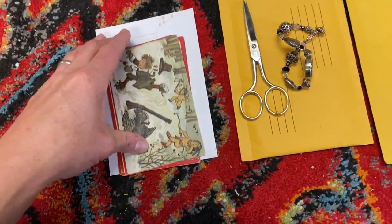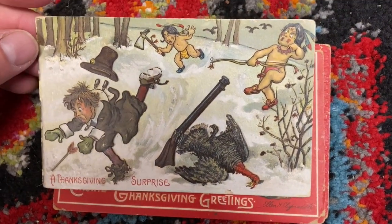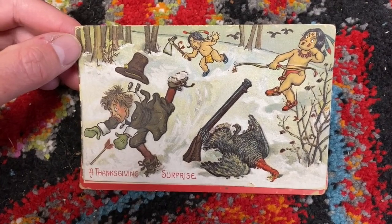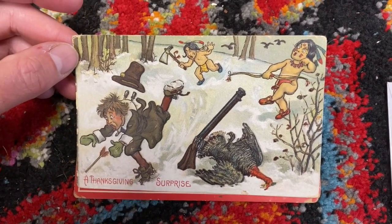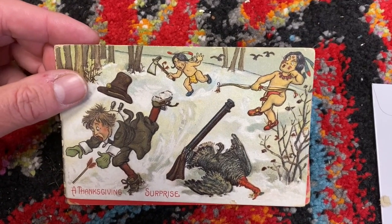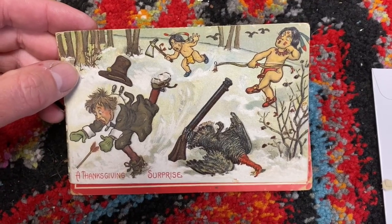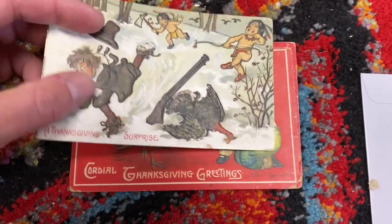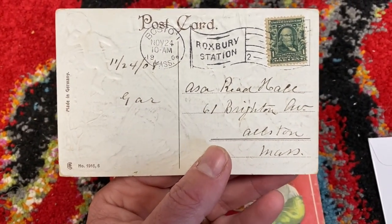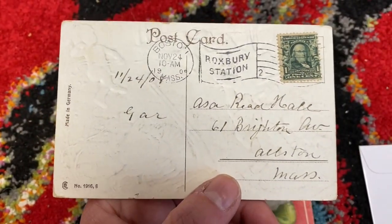And then over here, folks, some postcards. This one right here, it says, "A Thanksgiving Surprise." And this is humor, you know, from the early 1900s. We got these Native Americans. This guy was out here with his gun, his musket, his black powder gun, and he shot himself a turkey, and then here come the Native Americans running him off. That didn't actually happen. Kind of cool thing about this is, first off, you can see it's dated 1908.